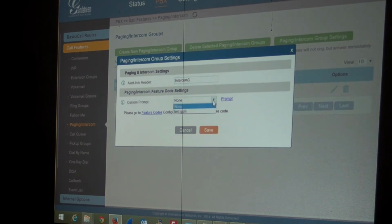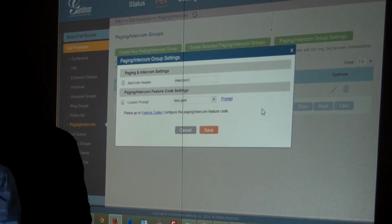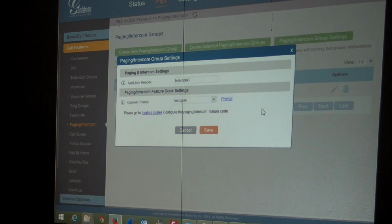What about the custom prompt? Within a speaker, a few seconds before the phone auto answers, you can hear a small message that you can include here. I don't see that as necessary because normally when you press the intercom button, you get the audio almost right away.